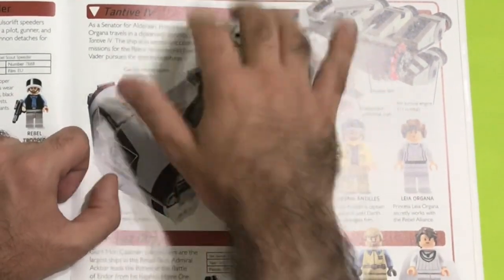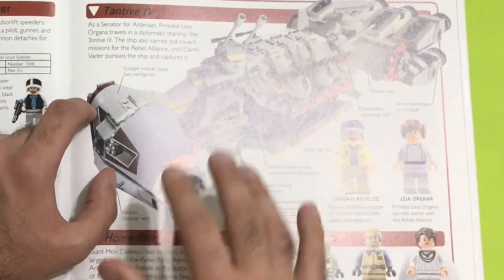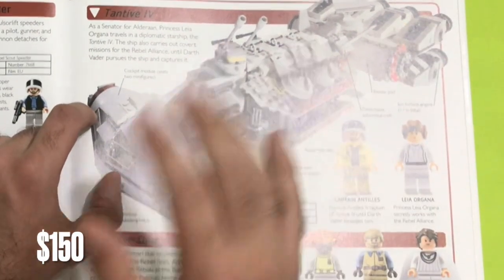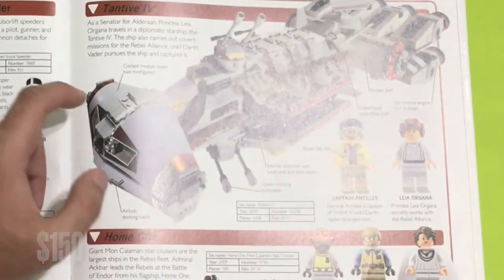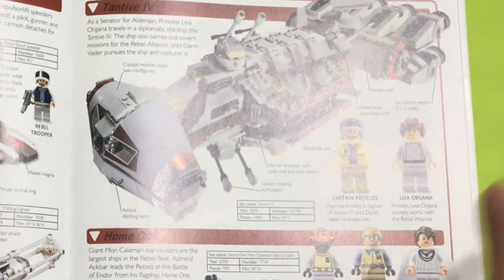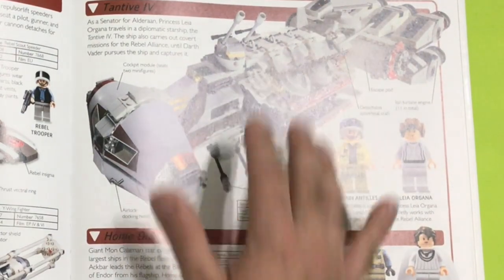I got this for my birthday one year. Let's see, 2009. So I guess when I was 9 or 10, I got this for my birthday. At the time, this was super expensive. I don't remember how much it was, but I remember as a kid opening this set and hyperventilating that I got the biggest LEGO Star Wars set in my collection at the time.